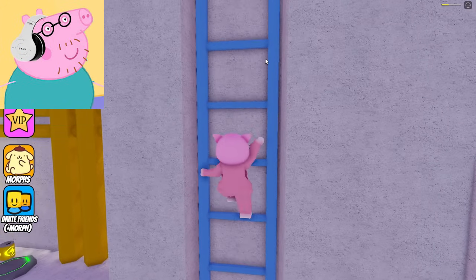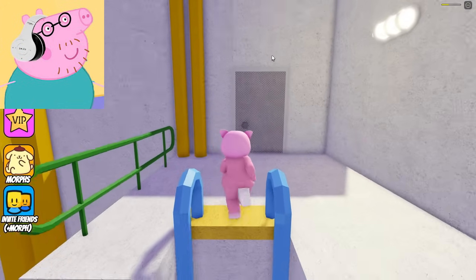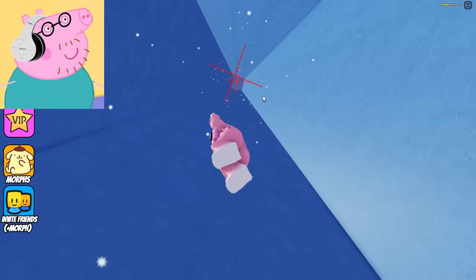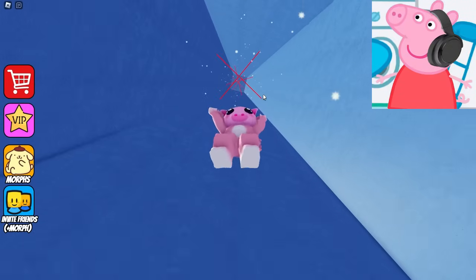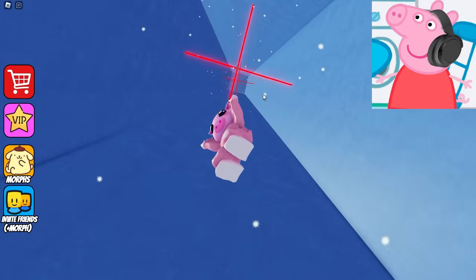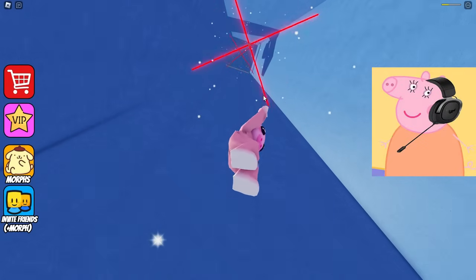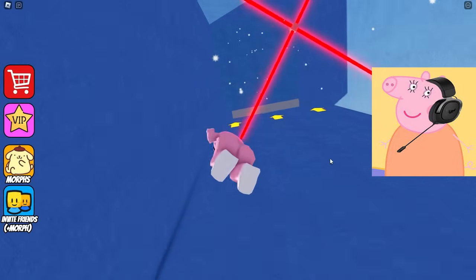Family, hurry up! So, and where are we going to climb now? This is really very interesting. Oh no, lasers! Family, I really do not like it. Let's be careful or we could die. It's dangerous. Peppa, don't touch the lasers if you don't want to die. It's really very dangerous. Let's be careful.